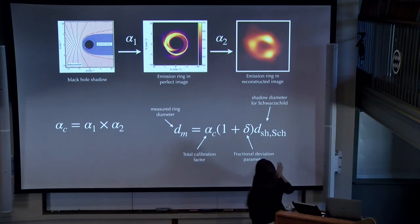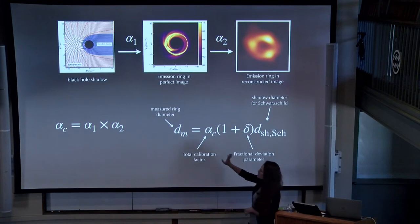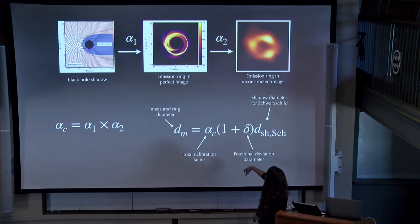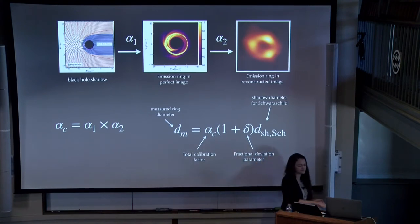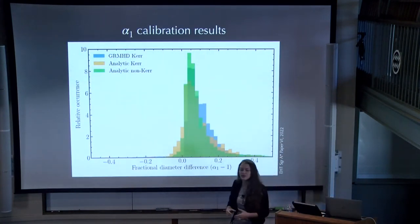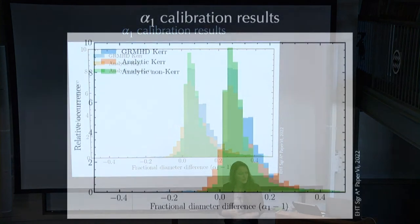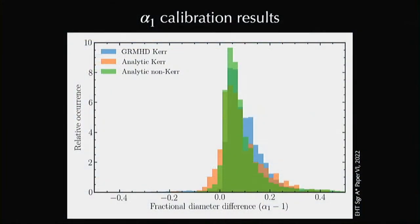And then the way that we actually define this delta, which is the fractional deviation parameter, this is really what we're trying to constrain. This is how much you can deviate away from the predictions of Schwarzschild. So we measure this diameter d. We use a lot of simulations for alpha C. D shadow Schwarzschild is just the square root of 27 GM over c squared. And then we solve for delta. And so for alpha 1, what we do is we used hundreds of thousands of images from GRMHD simulations to find alpha 1.